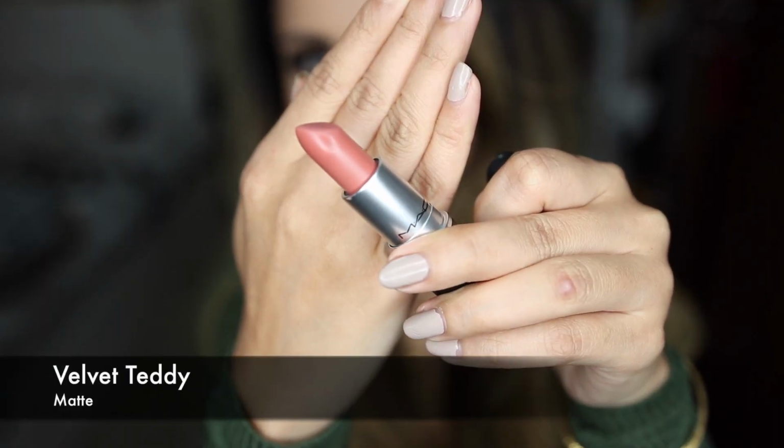This is Velvet Teddy, my holy grail lipstick. This is my go-to lipstick every time I don't know what lip color to choose. I always gravitate towards this. This is my second tube, by the way. It's considered a deep tone beige. I definitely see a bit of beige in it. On me, I think it wears a little bit warmer. I definitely love this shade.